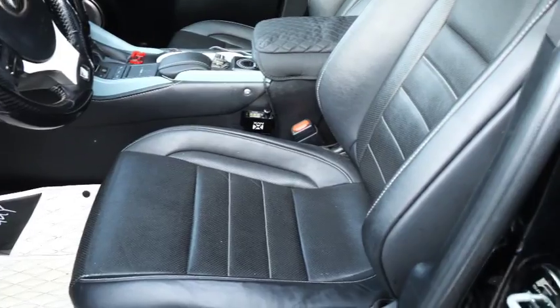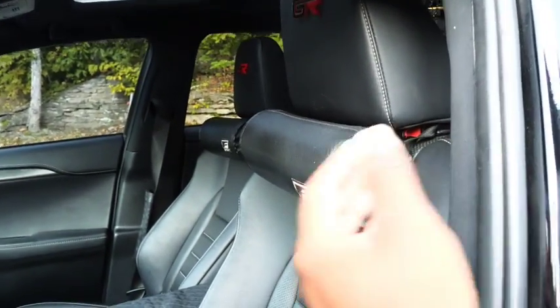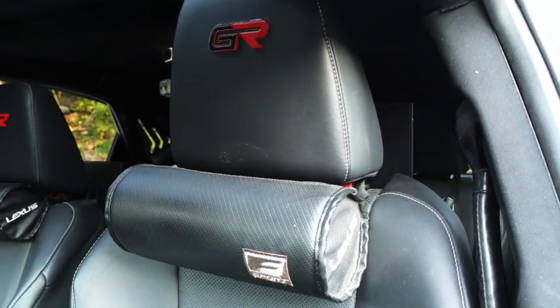Of course, factory seats, I love them. I found some Lexus pillows on eBay. I personally like them. They fit just underneath the neck. It's very comfortable. And of course, there's a GR logo up there.